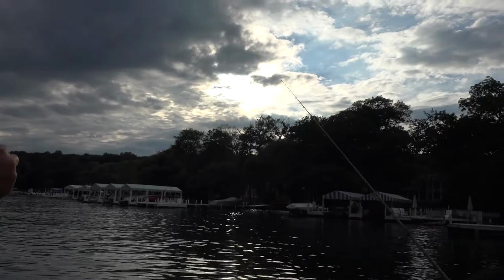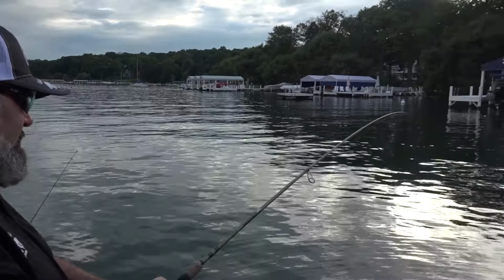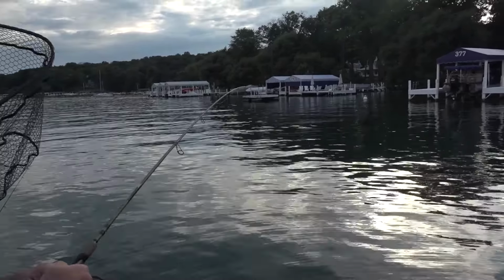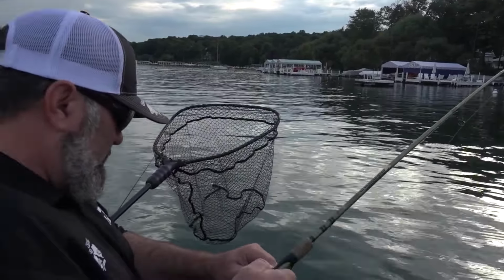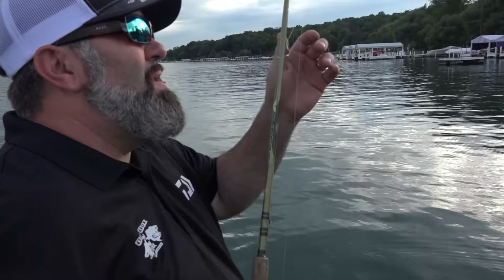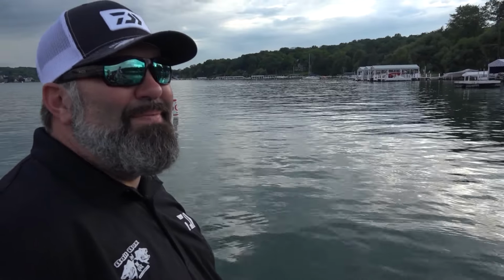All right, we are hooked up finally here. Walleye or smallie? Well, we will find out here. Oh, that looks like a walleye. Pike? No, no, that's a walleye. Nice. Oh, that's a nice one. I seen him for a second. Oh, no. No way. That was a good one. That was a good fish, too.